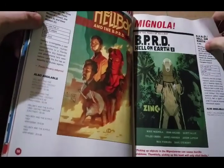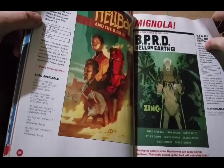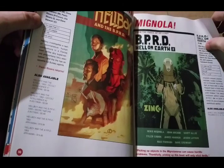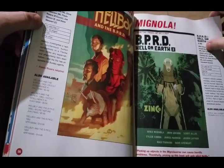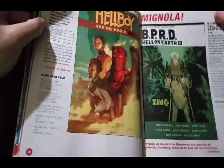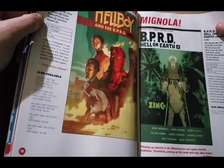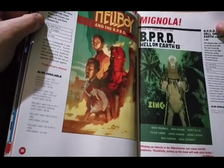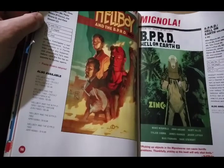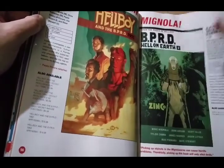Whose cover is that? I think that's, it's Dave Stewart's cover. I know Paulo Rivera paints too, but I don't know if he painted this cover, but I really like it.